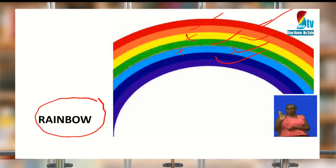What about the secondary colors? Do you see any secondary colors there? Oh, yes. We have the color orange. We have the color green. And we have the color purple. That is very good, my friend.